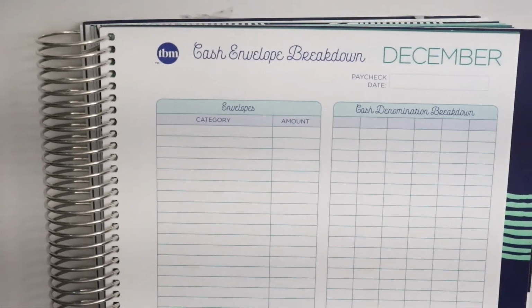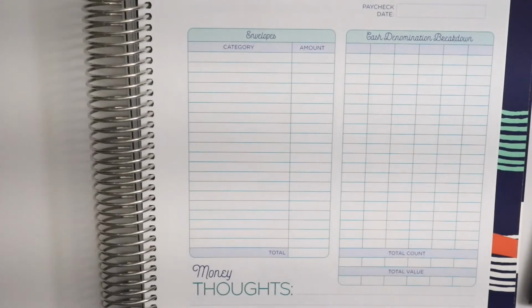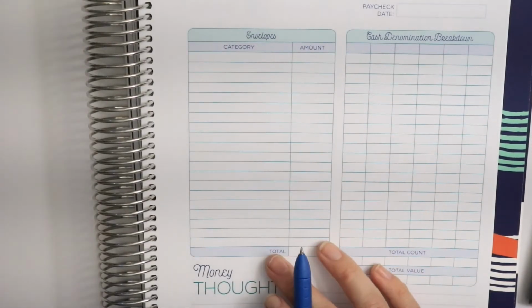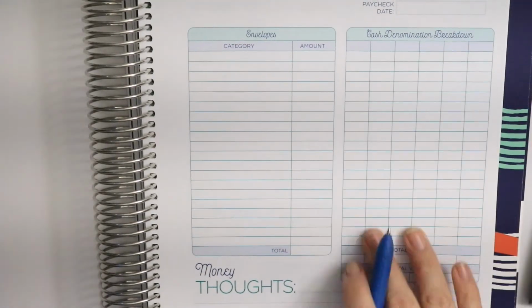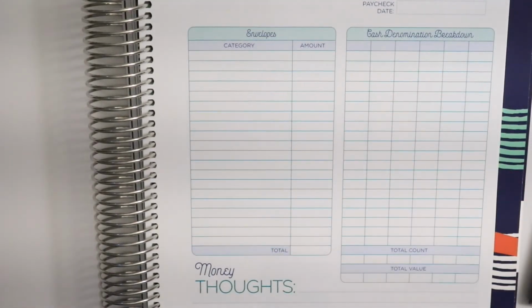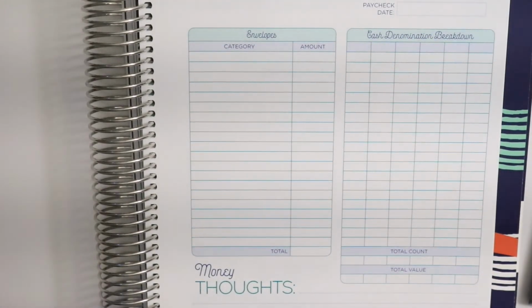Alright, I'm going to switch over to our envelope breakdown. What I will be doing is writing down all the categories and then putting the amounts here so I can see what kind of denominations I want to break it down to. So let's get into it.